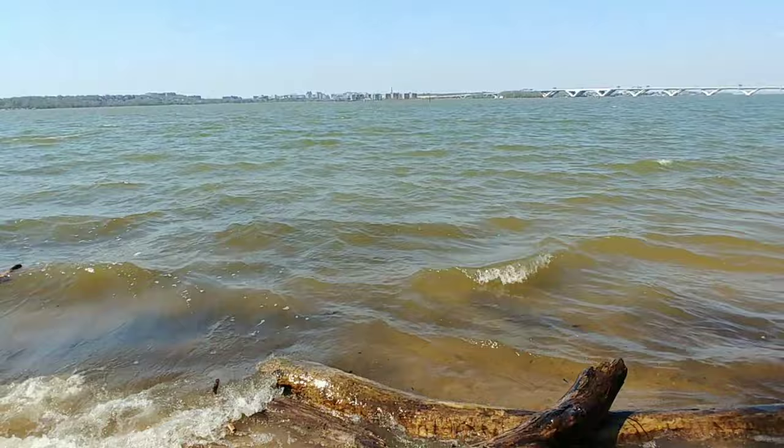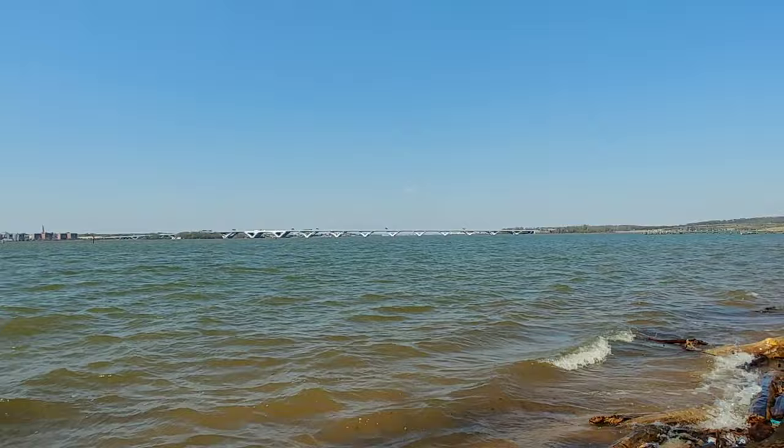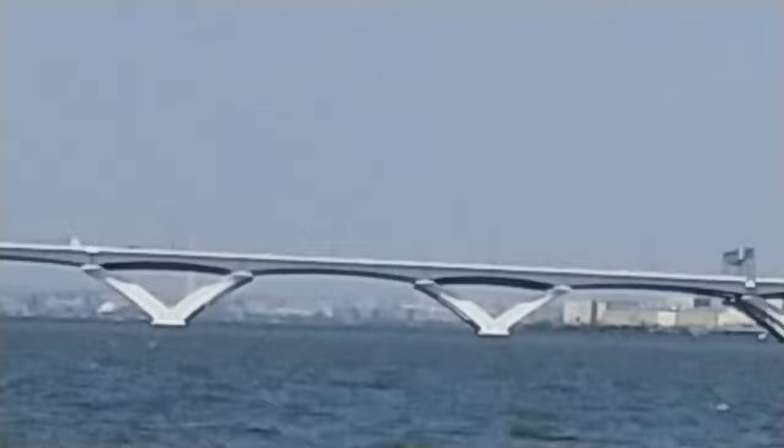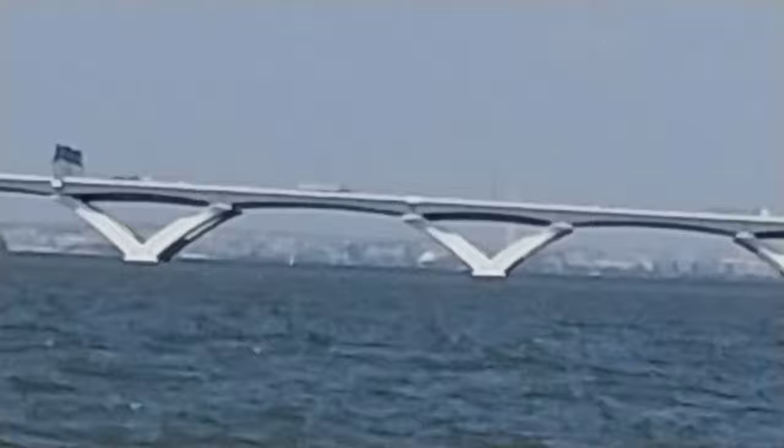But look at this view. My goodness. And now I can see the monument. It's just through. See if I can get to zoom in on it right there in between. Look through the bridge, right through that.